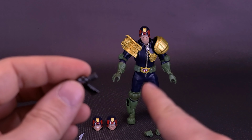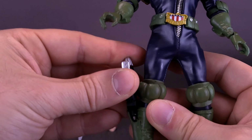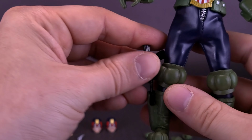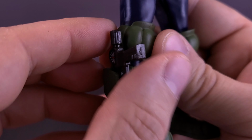Although, if you're looking to holster him onto his leg, this is the better Lawgiver to go with. For example, if you want to take this one, it's just too big of a gun. There's no way you'd be able to store it on the side of his leg. But you can easily take either one of the Lawgivers. I say either one because, again, I had 2. Fit either one of them, they holster down the side of his leg like that. And his holster's pretty good, too.